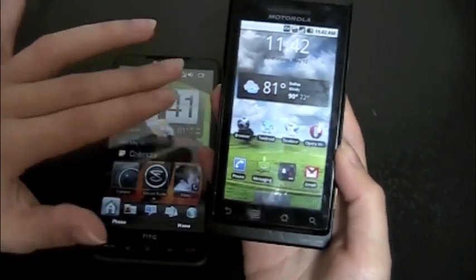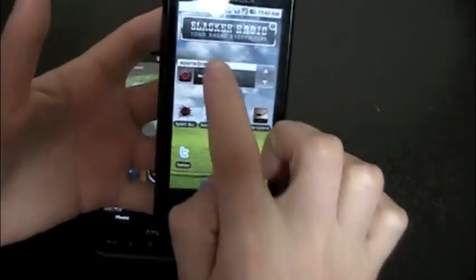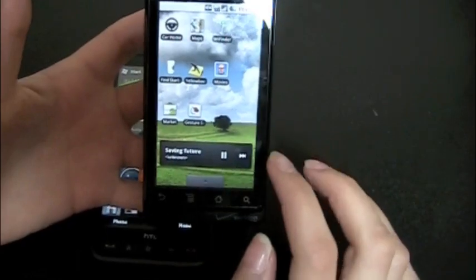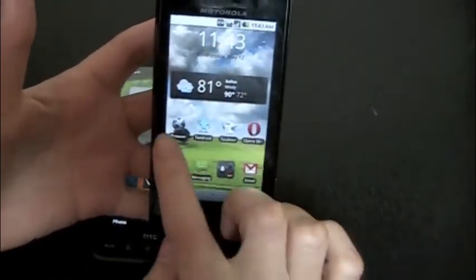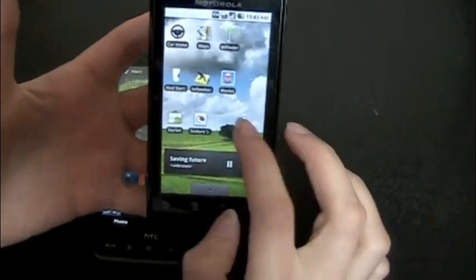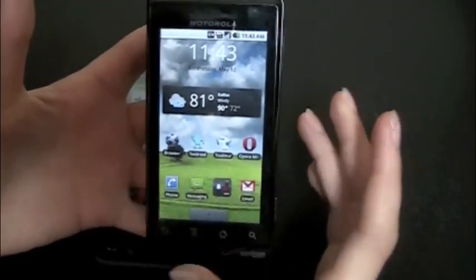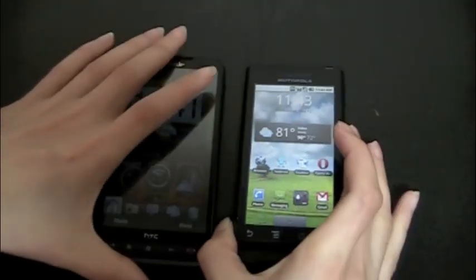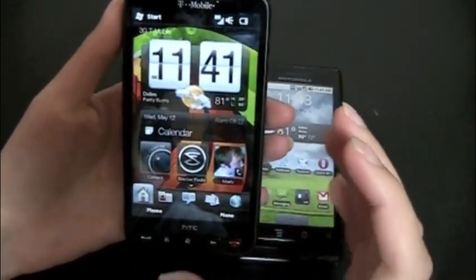I had notifications off. I don't have a lot of active widgets. I have a few widgets, but you can see these are kind of static right now. Pretty much the only widget that's working is the weather widget, and then the clock, and the music player isn't playing. So the battery on the Droid, and I think pretty much everyone would agree, it's not the greatest, it's horrible, you're going to end up charging it every day, whereas on the HD2, the battery was great.